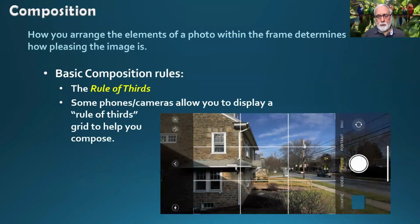So if we get back to this grid that you can turn on in your camera or smartphone, this is a rule of thirds grid. Some smartphones actually give you other ones. There's a couple of other grids that you can do, but this is the most common one. If you have a grid, then you definitely have this grid. Maybe you have a few others.